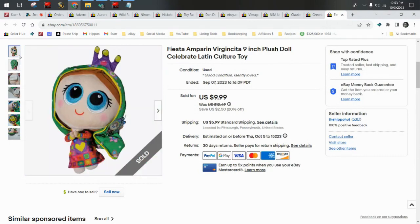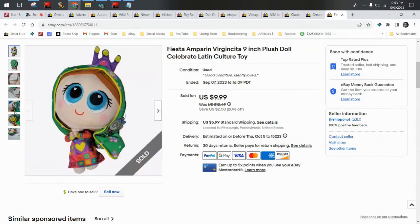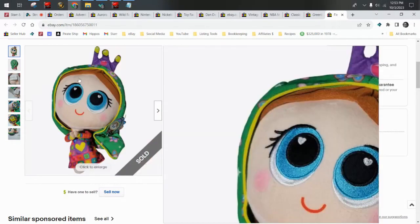They have different characters. This is what the tag looks like. It's Amperin. I'm probably butchering the name. Correct me if you know better.